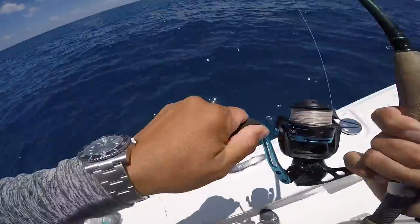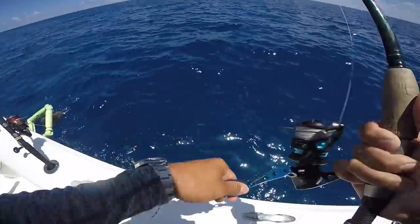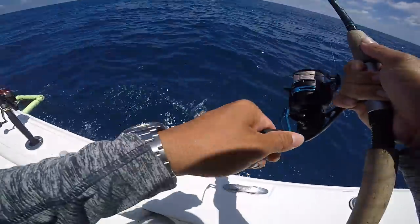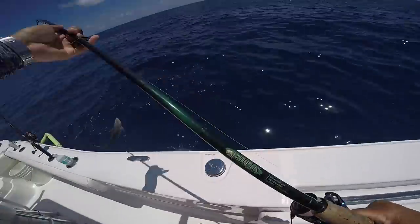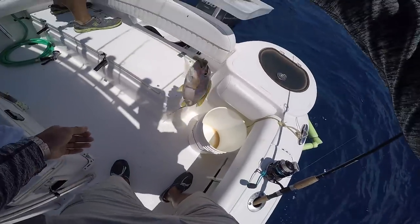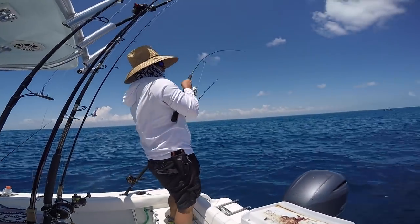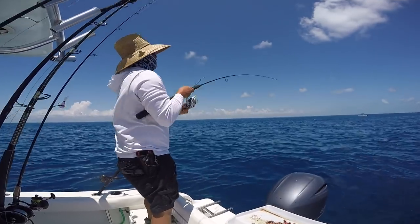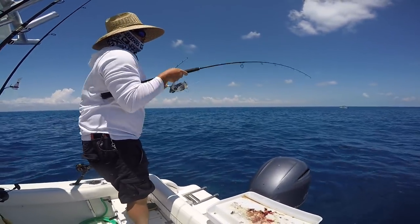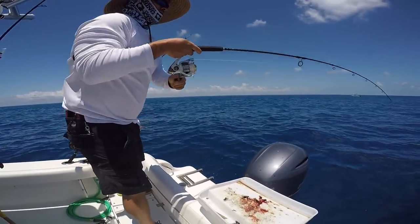Come here, baby. What are you getting on? Chunks on the thin one. Horsing him up too with this drag tightened down. It's like no joke, man. Boom! Chakalaka. Get him, bro. Get him. Yellowtailing on the reef. Yeah, buddy. That's what we came here for. We had a plan, and we're following through with it. And let me tell you, that cooler is pretty full.